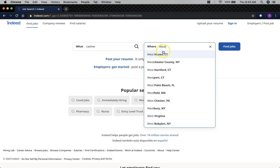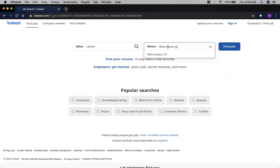Just because if I were to type in West Haven CT without the comma, without the capitalization, it should come up regardless, but there's always a chance, depending on the search engine that you're using, that it won't come up because you didn't punctuate properly. So I always find it best just to actually click on what Indeed offers you in regards to location, just to be absolutely sure that you're seeing all the jobs that are available to you.